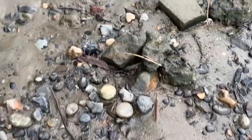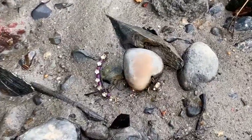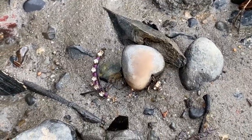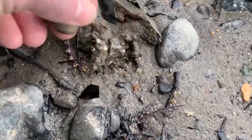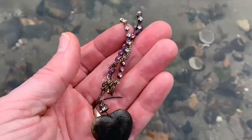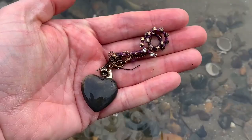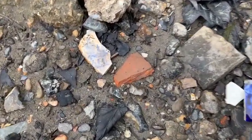I spotted what looked like little diamonds. You see that kind of just sticking out of the mud there? And I see an upside down heart. It looks like maybe some kind of a heart pendant. Let me have a quick look. See what comes out of the mud. Ooh, that's lovely. Looks like it's complete. Heart shape. There's a lot of blue and white fragments over here.